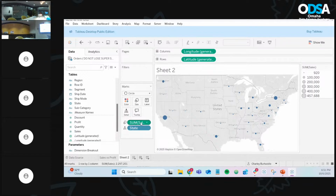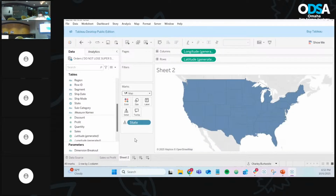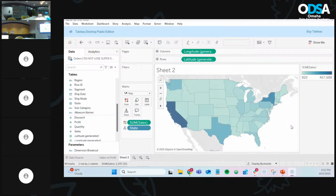I think they look a little cleaner. Let's go ahead and instead drag off sales and change this from a circle to the option that shows map. And then if we drag sales onto our color, I always think this looks a little cleaner. Now the color of each state is going to be the number of sales. So you can see California has our most, 457,000, followed by New York and Texas, and all the way down the color spectrum there.